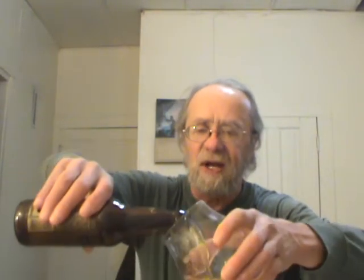Just a classic Stone. I think it's a slightly different Stone cap, but they have so darn many different caps. I'll pour it into my snifter here. We got an almost clear gold, with a finger of a fluffy, foamy white head. Good looking double IPA.